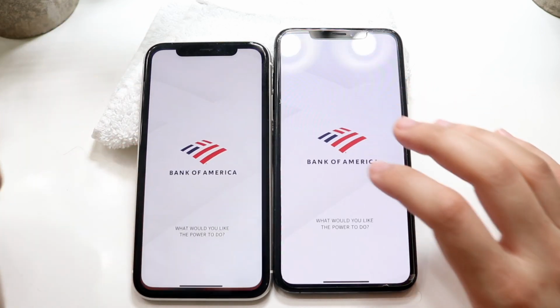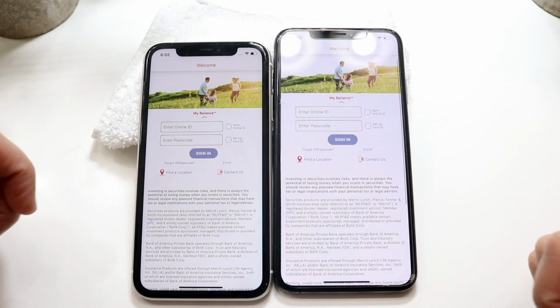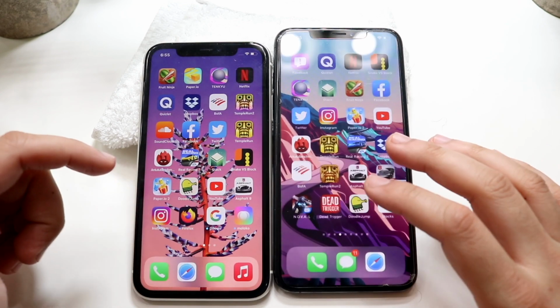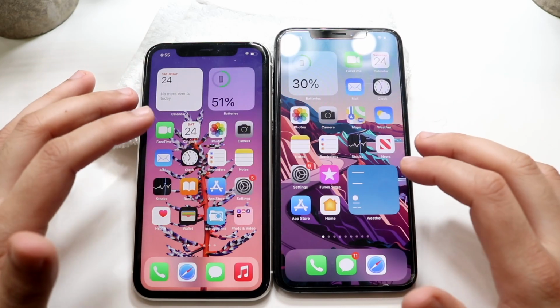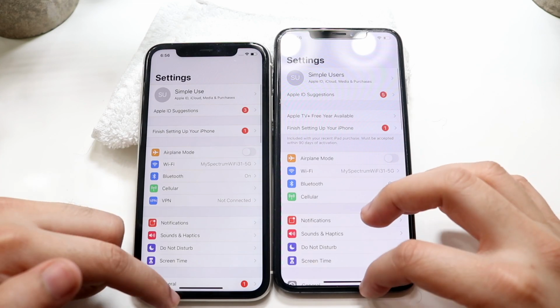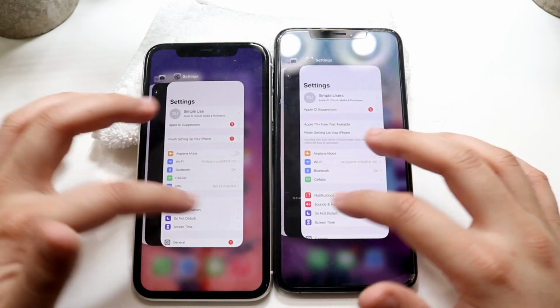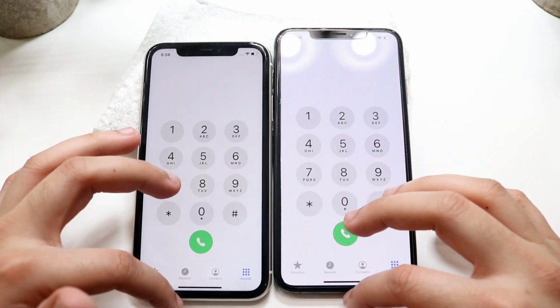Bofa, 3, 2, 1. iPhone 11 is faster, iPhone XS Max just a little bit behind. And I wanted to test more apps, but I don't know, there's really no point to. I think the iPhone XS Max is pretty much the slower one when it comes down to it every single time. There were some cases where the iPhone XS Max was faster, and I really don't think there's that big of a difference between them. I think they're roughly around the same.